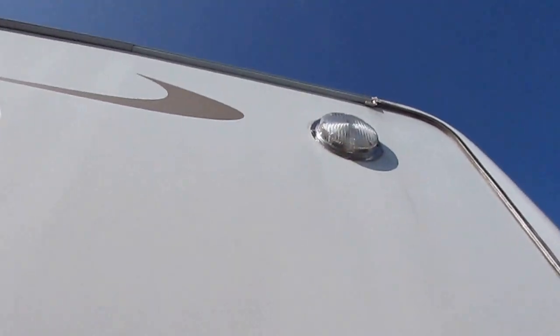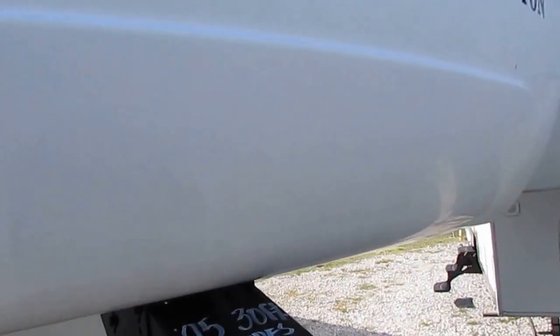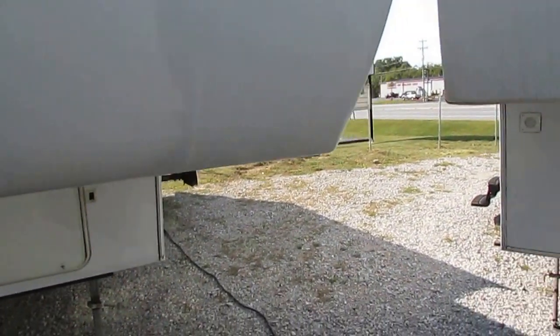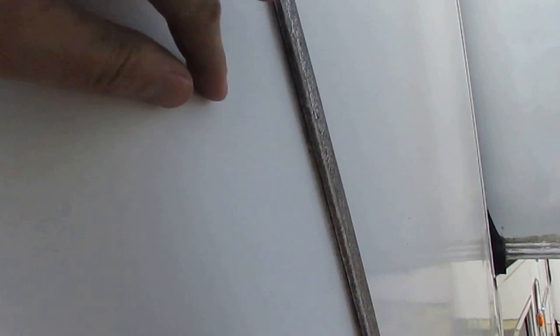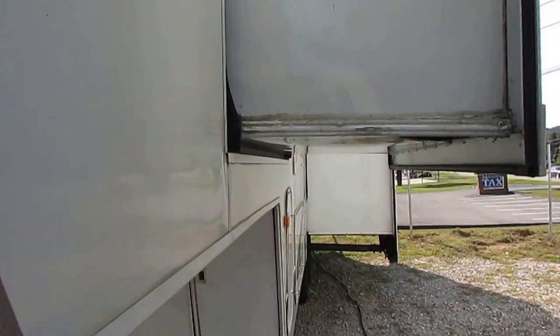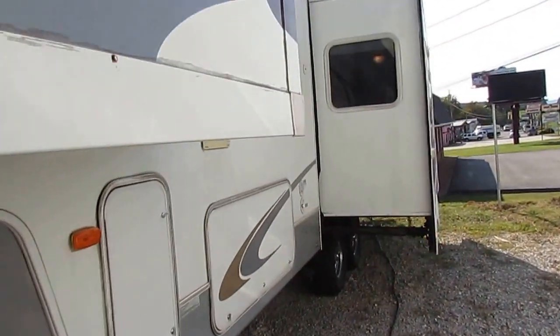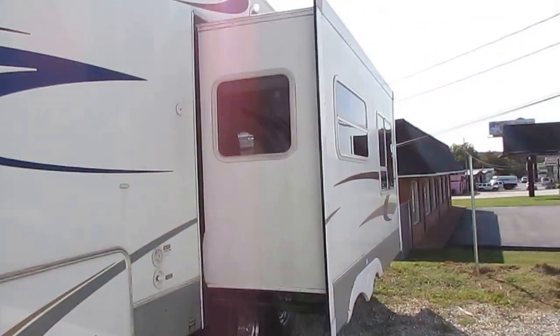And you can see it's got the upgraded outside lighting, fiberglass cap on the front, a sign of a well-built fifth wheel, because this eliminates straight edges where a lot of them can leak. In other words, if it was out to here, I'd be worried, but because of this cap, it's fine, folks. You don't have to worry about that. See over here, everything looks good.